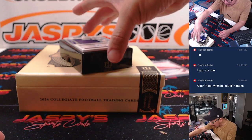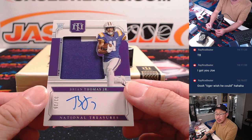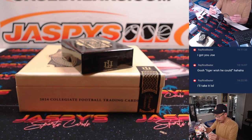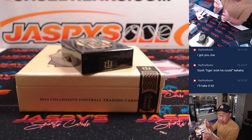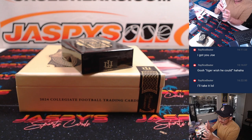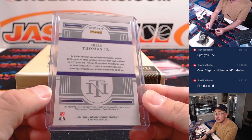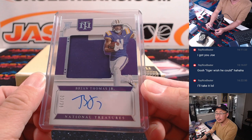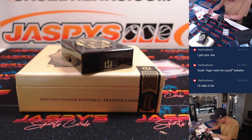All right. And the last one here. Nice. Brian Thomas Jr., two color jersey and autograph. And that'll be for EA and the Jags. He's had some highlight moments already. There you go. Nice one, Jacksonville. Nice one, EA. It's in the game.